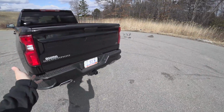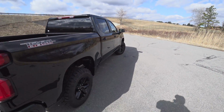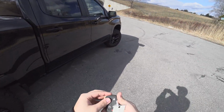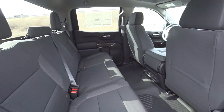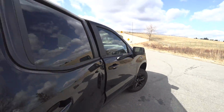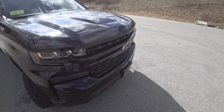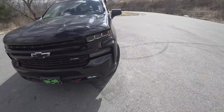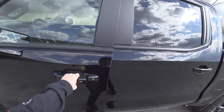This is pretty much a mid-range LT trim. It has the cloth inside with the bench seat all the way across. This is the extended cab, so you have a ton of room back here. This one's pretty much blacked out, and it looks really good, especially with the red Z71 accents.